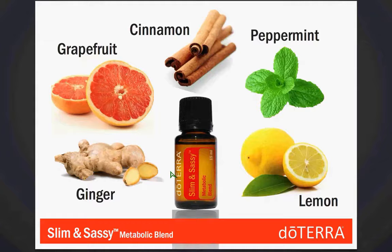Going back to the Slim and Sassy blend. What I can smell, I definitely smell the cinnamon. I'm so sorry, your nose is kind of stuffy, but thank you for staying with us. Now, the Slim and Sassy doesn't have equal parts of all these oils. There's a science to the percentage of each oil in the proprietary blend. So you have 1, 2, 3, 4, 5 oils in the Slim and Sassy.